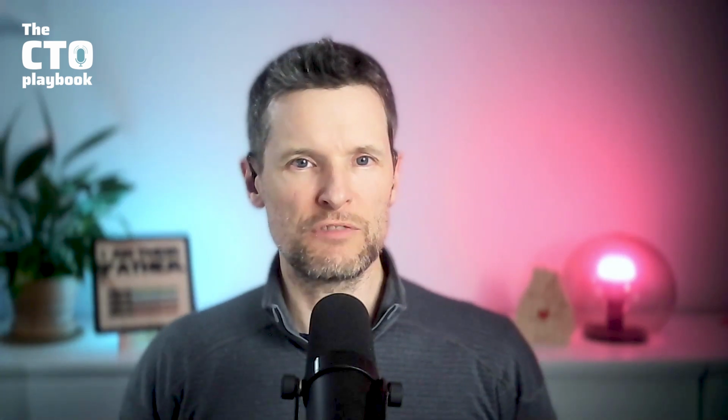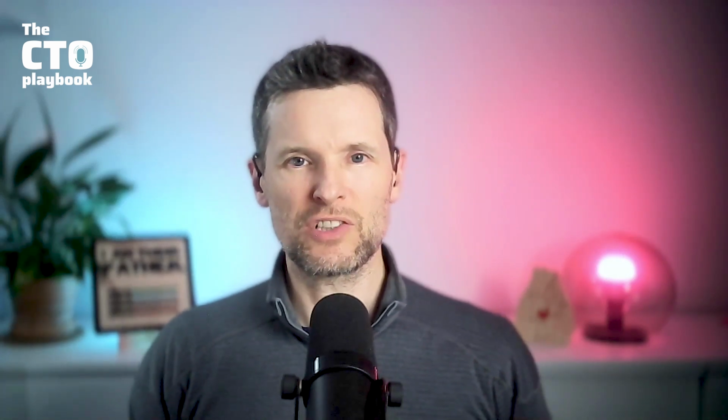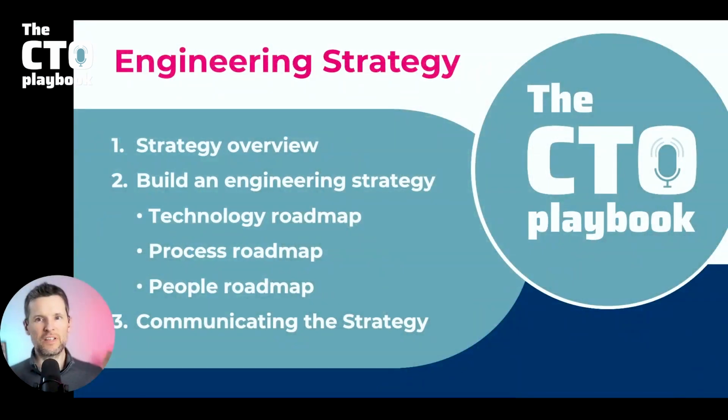It often pays to look 2 or 3 cycles ahead, but it's often not very useful to look further ahead than that. Otherwise, we risk solving problems or addressing challenges that don't actually exist. Now, we're going to put in place this engineering strategy by creating 3 key roadmaps: one for technology, one for process, and one for people.